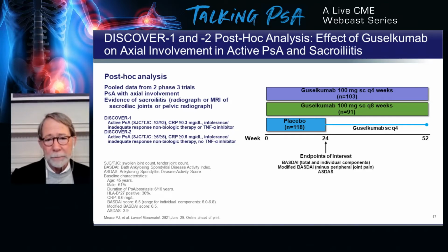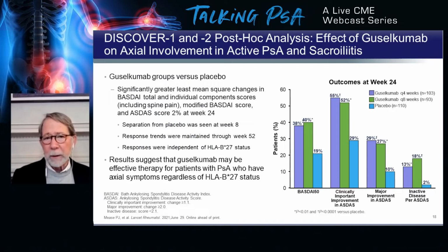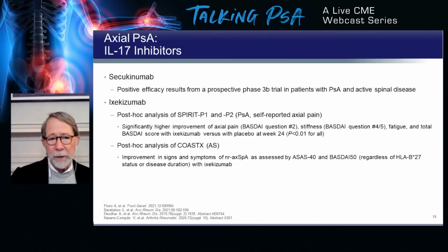And what was shown was everything improved with the two different doses of guselkumab, 150 milligrams or 300 milligrams. So even in the more objective measure, the ASDAS, which heavily weights the CRP, there was improvement and achievement of remission. So it threw some cold water on the notion that IL-23s don't work in the spine. With secukinumab and ixekizumab, we certainly have positive trials in both ankylosing spondylitis, but also non-radiographic axial spondyloarthritis.